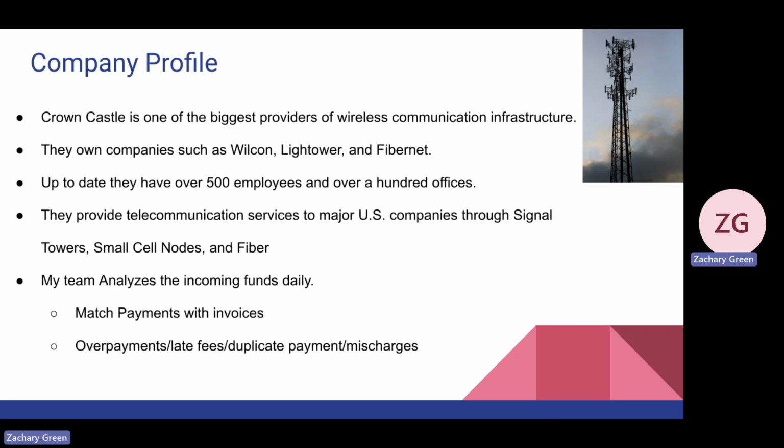The offices are in Charlotte, Tampa, there's another one in Florida, and there are way many more offices. They also provide telecommunication services to major U.S. companies through signal towers, small cell nodes, and fiber. The signal towers are the one in the picture. You see them sometimes, protected by a bunch of fences on the road.